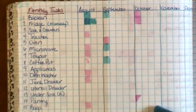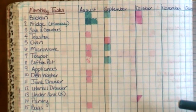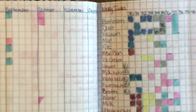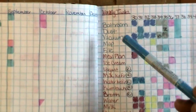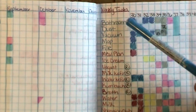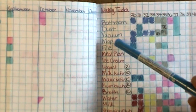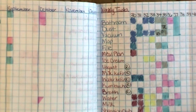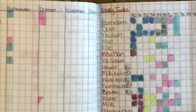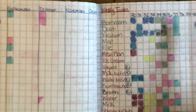I don't want to feel like I have to get the bathroom done on Monday. But if on a Saturday morning I wake up and I have tons of energy and we don't have too much planned, I could go ahead and knock out the bathroom, I could dust, I could vacuum, I could mop, and I could file all on the same day. Whereas before I was doing the bathroom on Mondays, dusting on Tuesdays, vacuuming on Wednesdays, mopping on Thursdays, and filing on Fridays. If I can get all that done on Saturday morning, that's fine. And I just mark it down here that I got it all done for that week.